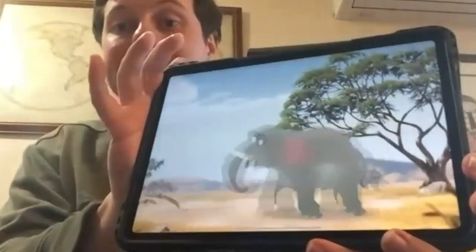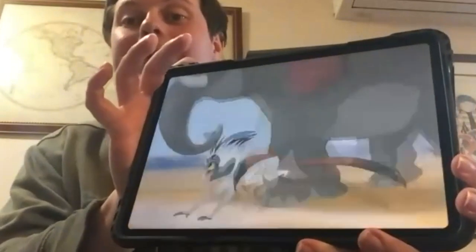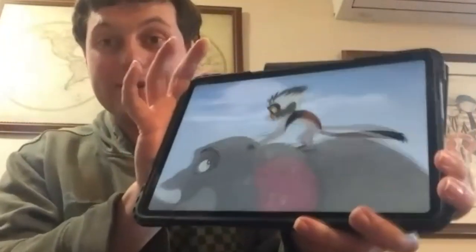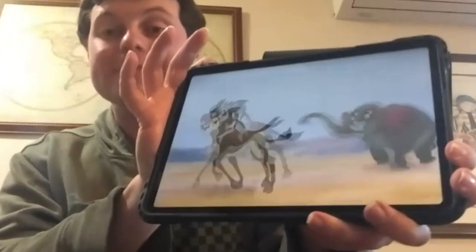The 3 of them made the same agreement about sticking together as a herd of their own. Remember, every animal group is quite different. So what happened? Well, they just started out having lots of fun.